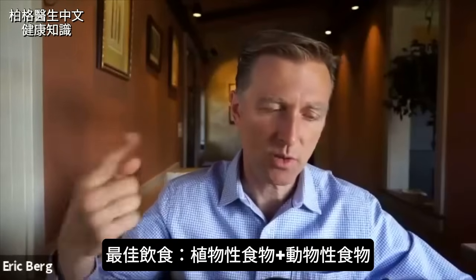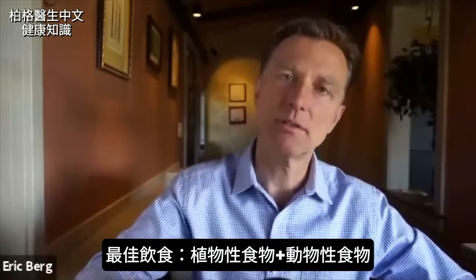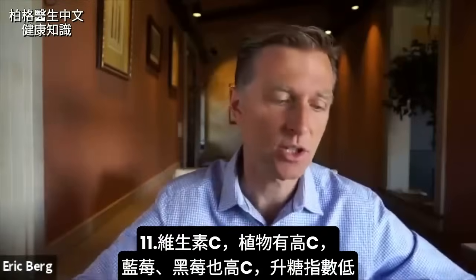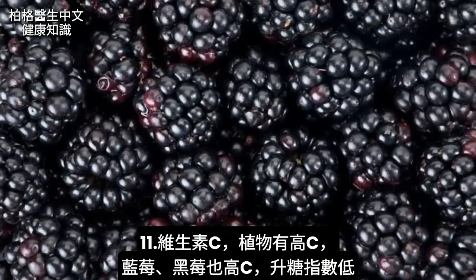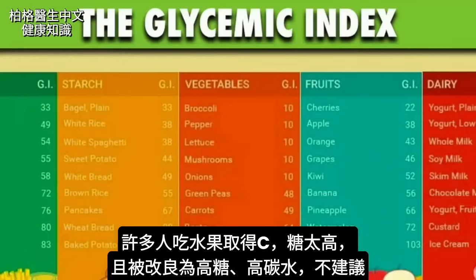So as you can see, as we're going down the list, a perfect diet would be a combination of plant foods and animal foods. And let's not forget B12. B12 is in animal products. Now, plants do give us a good amount of vitamin C, and you can get a good amount of vitamin C from berries like blueberries, blackberries, which have a low glycemic index. Now, many people are trying to get their vitamin C from fruit.